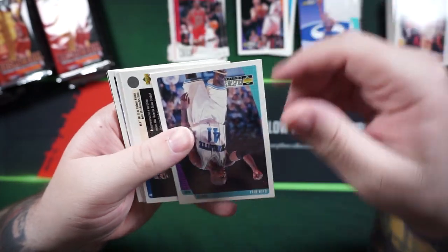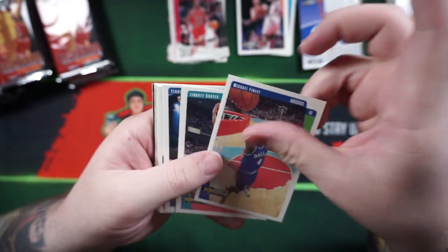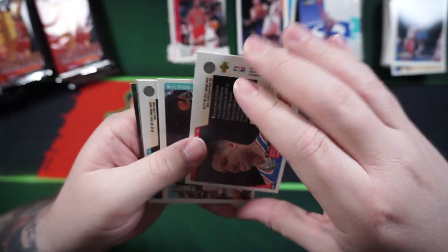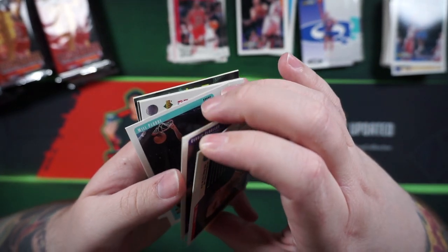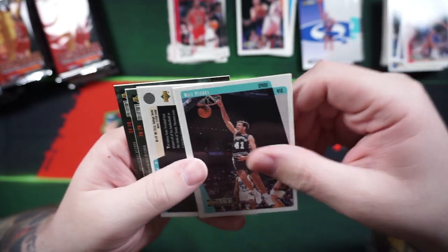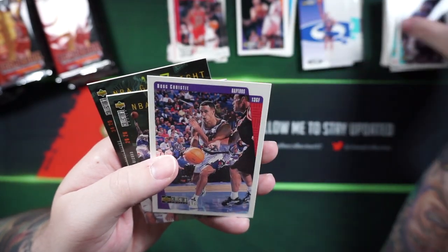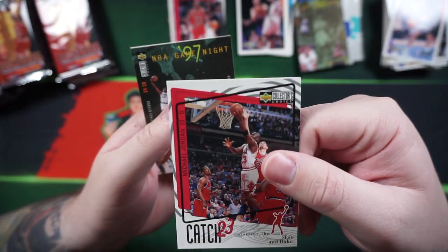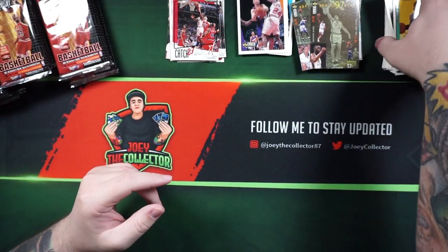Allen Houston StarQuest, Glen Rice, Finley, Hunter, Terry Porter, Edwards. Here. Christie, that little game night card there. Got ourselves another Jordan card. Little game night. Little crash card there.